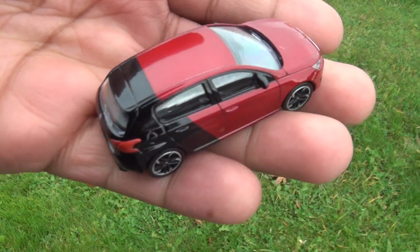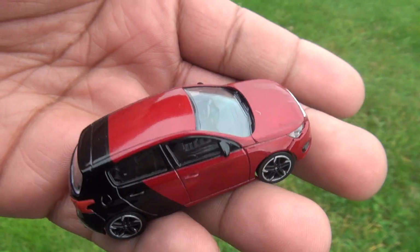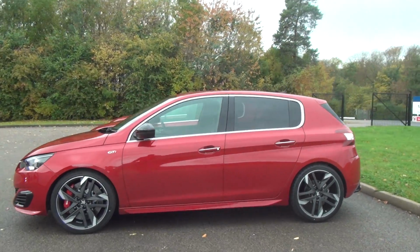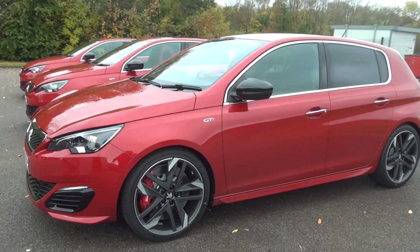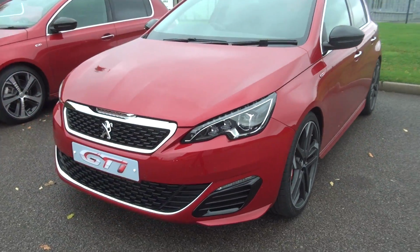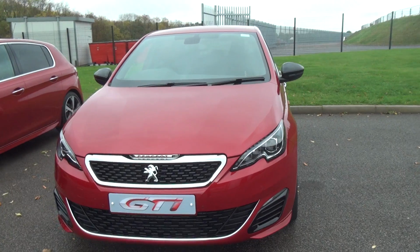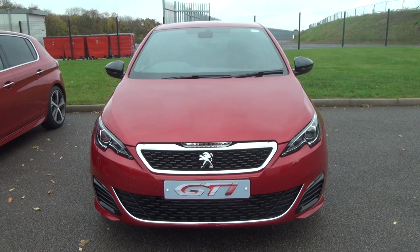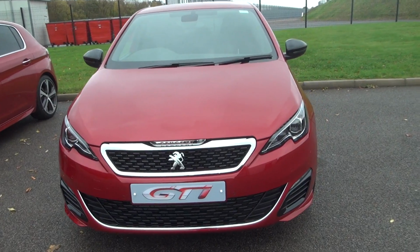Here it is. Look at that. Pretty amazing, huh? Yeah, actually no, the actual cars are over here. We are at Donington race circuit, and I've been hooning around the track in these pretty much all day now, so I thought I'd bring you a little bit of a hands-on look at what's going on here. Amazing fun, these cars, really good fun.